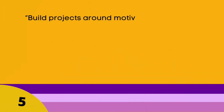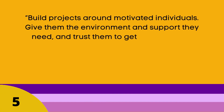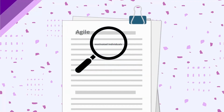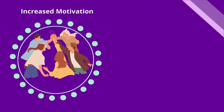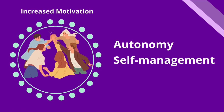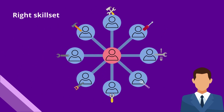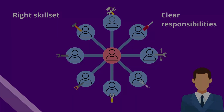Agile Principle 5. Build projects around motivated individuals. Give them the environment and support they need, and trust them to get the job done. A key part of the Agile philosophy is increasing the motivation of team members by giving them more autonomy and helping them become self-managing. Being a good Agile leader means making sure your Agile teams include people with the right skill sets to get the job done, and responsibilities are clearly defined before the beginning of the projects.